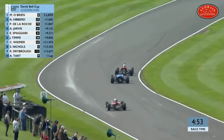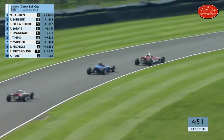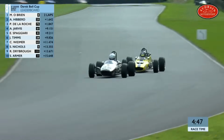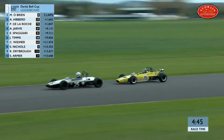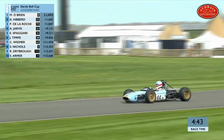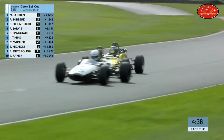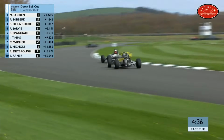Through Madrid can go once again. De La Roche trying to get the slipstream on Hibbard, but having to tuck in behind. Battles up and down the field. Nice battle over 10th place between the number 11 car further back in the pack. That's Armour at the wheel of that, getting up into the points. The top 10 score points here.